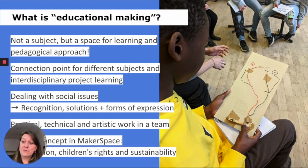The other idea of educational making is to bring into the mix dealing with social issues. I've already explained a little bit that a makerspace is a space where you can go in, recognize a problem, or you already come in with a question, and you find solutions for your problem, and all sorts of forms of expression. It might be that you have a question about what you can do personally to deal with climate change, for example, and to contribute to solving the issue. And within the makerspace, you find several inspirations to actually do your part.